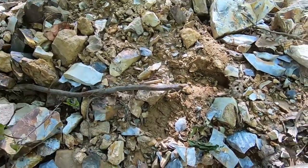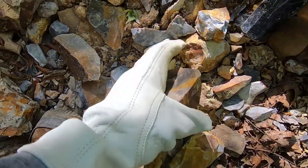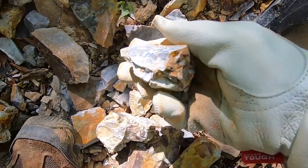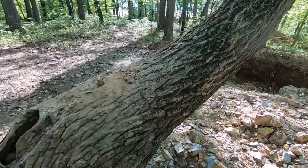I'm never one for gloves, even in the wintertime, so it's kind of awkward to see me wearing gloves. Ooh, look at that. I don't like it, but safety first, so we're going to do it. Oh, that quartz down to the middle. Fun stuff.